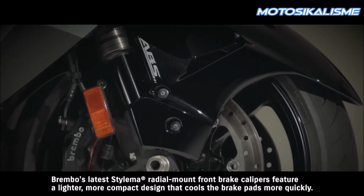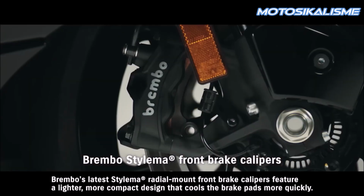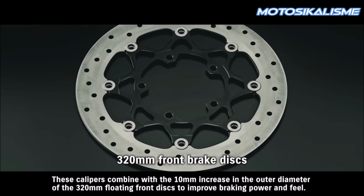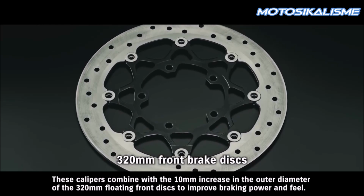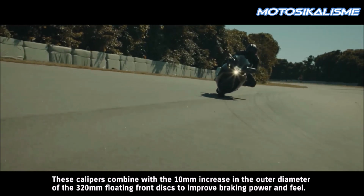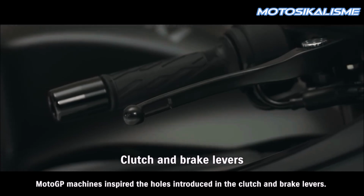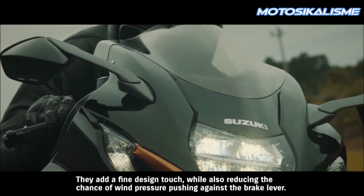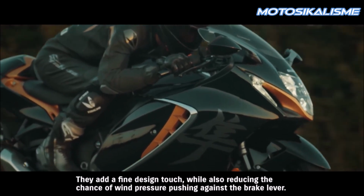Brembo's latest Stilema radial mount front brake calipers feature a lighter, more compact design that cools the brake pads more quickly. These calipers combine with the 10mm increase in the outer diameter of the 320mm floating front discs to improve braking power and feel. MotoGP machines inspired the holes introduced in the clutch and brake levers. They add a fine design touch while also reducing the chance of wind pressure pushing against the brake lever.